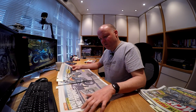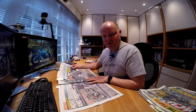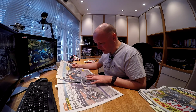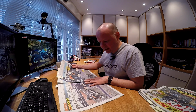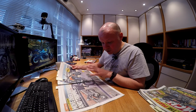Next story here. Oh my, the KTM 790 Duke. Now, this bike was all over all the press, wasn't it, when the launch was done? The press launch must have been done this month, and everybody went out there and rode the thing. And all the reports I've read and seen are that it's an amazing bike. In fact, MCN have said, move over Yamaha and Triumph. They think it's better than the MT-09 and the Street Triple. So I'll reserve judgment on that, but I'll take them at face value. I'm sure it's a great bike.